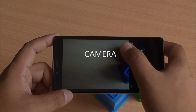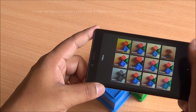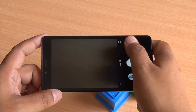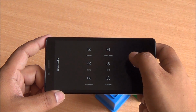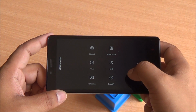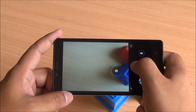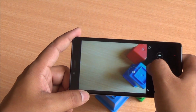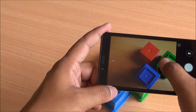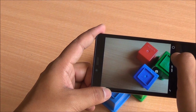You have a 13 megapixel rear camera. You are already aware of the camera interface. You have filters if you swipe from the top. Swipe from the bottom, you have your different options including manual control over ISO and other things. You have your various scene modes, handheld twilight mode, all actually do work out quite well. At night the twilight mode does work better than the auto mode. You have exposure control as well. You can go ahead and control that manually, and sometimes it's actually more beneficial.